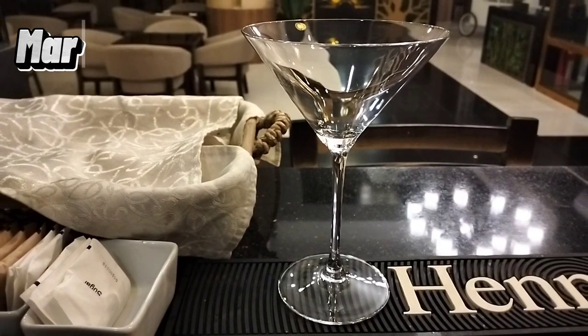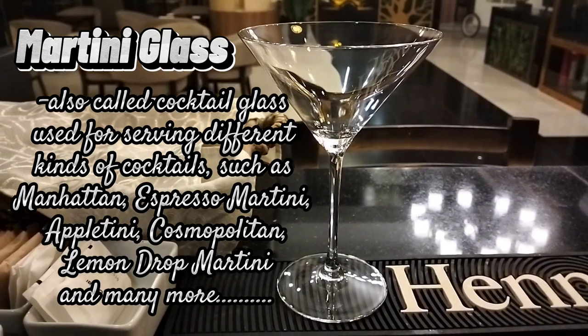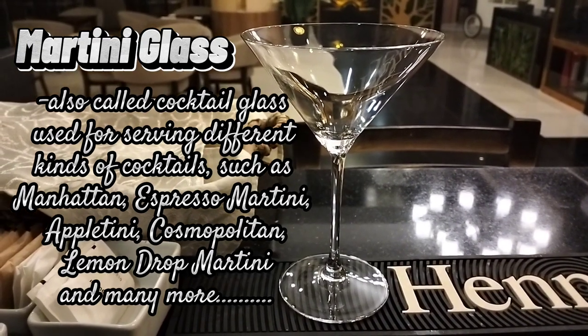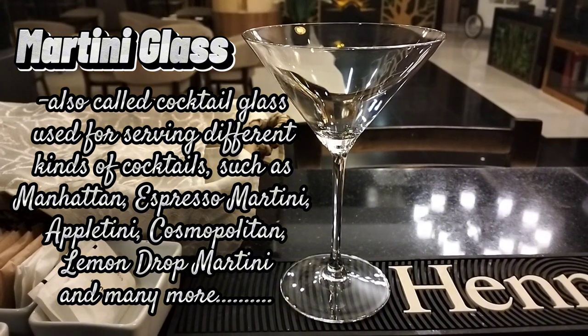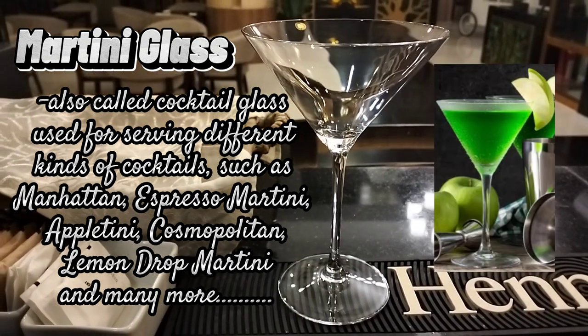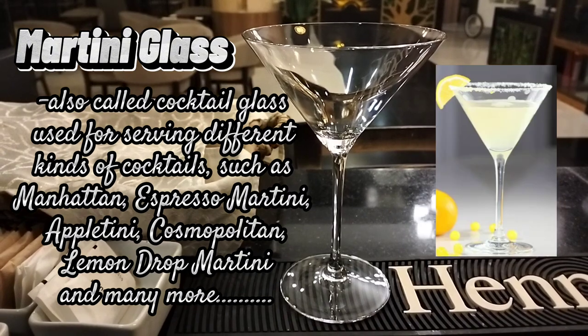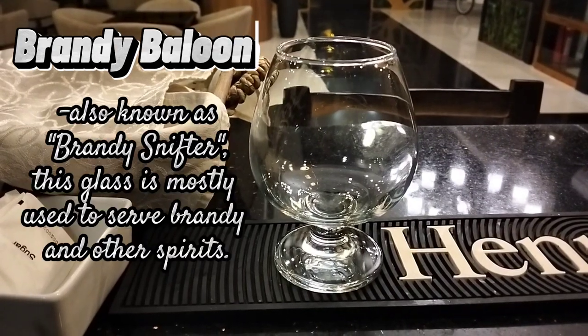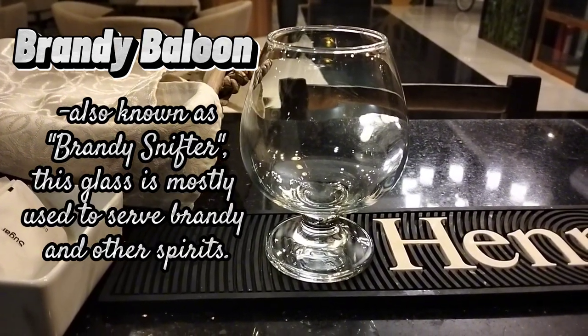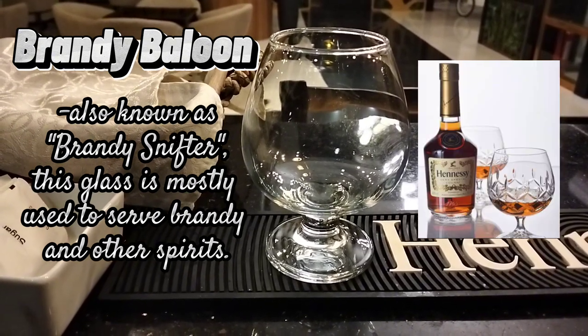Let's start with martini glass. Also called cocktail glass, used for serving different kinds of cocktails, such as Manhattan, Espresso Martini, Appletini, Cosmopolitan, Lemon Drop Martini, and many more. Next is Brandy Balloon. Also known as Brandy Snifter, this glass is mostly used to serve brandy and other spirits.